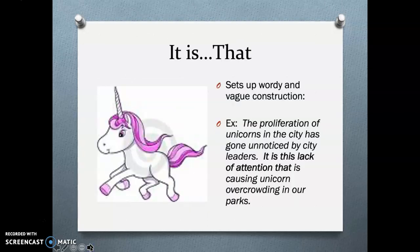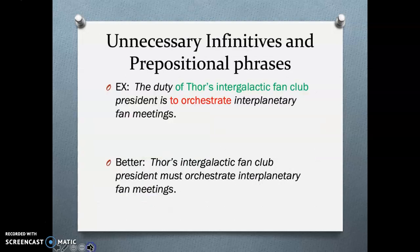It is that. This is an expletive construction that sounds really fancy. It is this lack of attention that is causing unicorn overcrowding in our parks. That delay of the sentence at the beginning sounds really academic in some way. I don't know what it is that appeals to us about that particular construction, but tightening that construction, the lack of attention causes. You get the actual idea in the subject part of the sentence, and then you have that idea doing the action. Those things are helpful to readers.